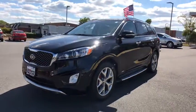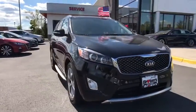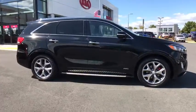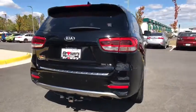You are going to love the 2016 Kia Sorento. The Kia Sorento is a comfortable riding, powerful compact SUV loaded with impressive standard features. Take one look at its stylish, sleek design and you'll want to cross over to a Sorento. This vehicle has less than 60,000 miles.